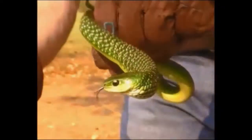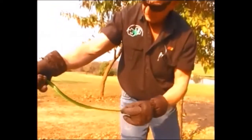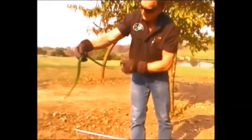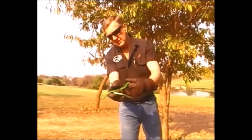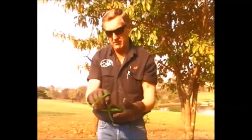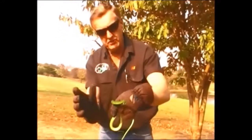Now this is unusual for this time of year. It's dry. We normally see many of these in the wet season. There you are. This one is a good size one, a nice healthy one, probably a male, just over 70 centimeters. These can get to as much as 1.2 meters. And they are incidentally one of the very few green snakes in Zambia. There are no green mambas in Zambia, none whatsoever.